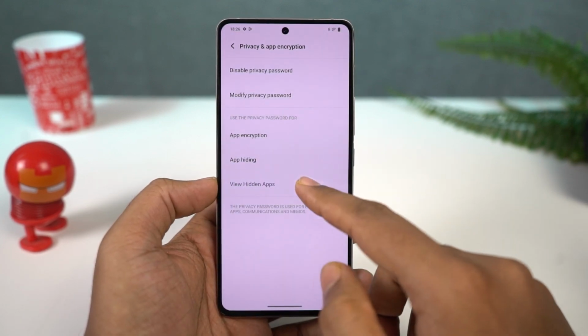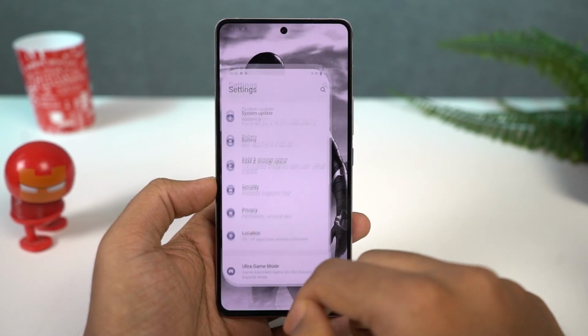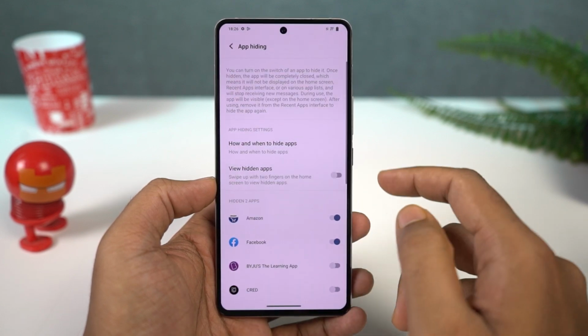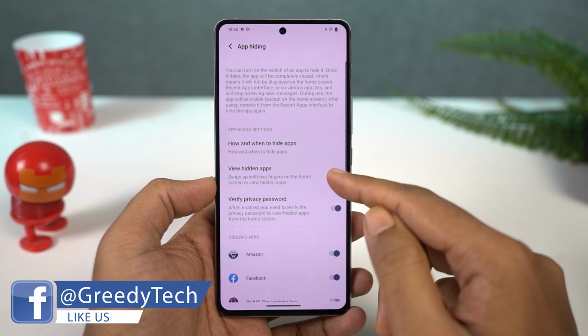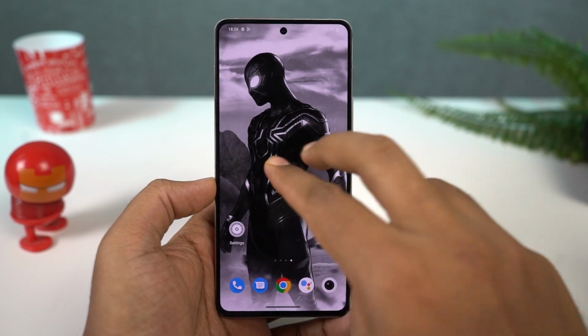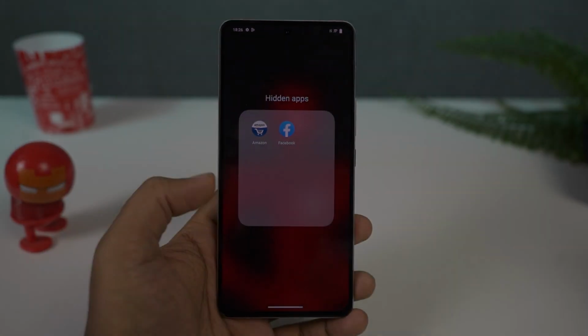Now to access those hidden applications, there are two ways. One is go to the same location, that's settings, security, privacy and app encryption. From there you can check out all your hidden applications. Another way is using a gesture. On the home screen, swipe up using 2 fingers to access all the hidden applications. By the way, you can also choose to go with password protection for hidden apps.